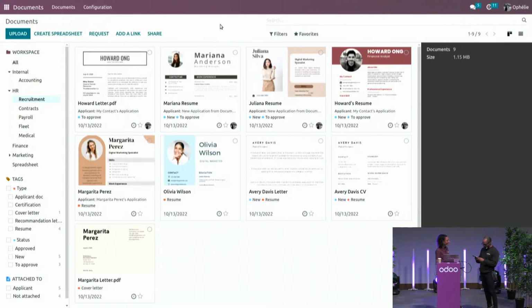Something easier, I'd say, and internal to Odoo. Is it possible to have a validation workflow with documents? That's what we just said. Sorry, my bad. That was a very good question indeed.